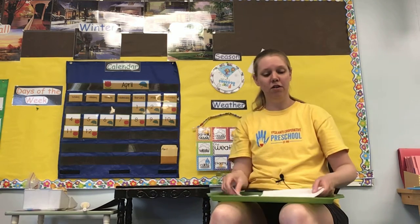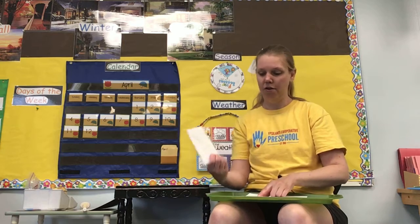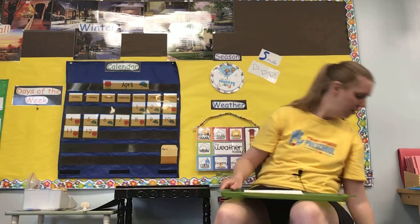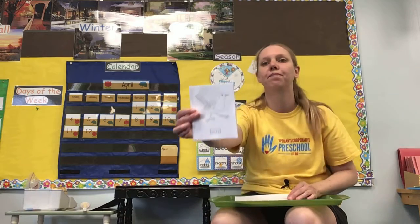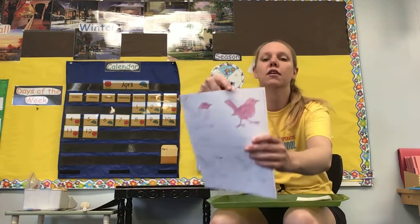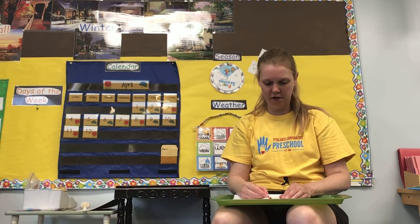All right, so this is going to show you how to color all the parts of your bird. All right, so the first page just says bird. So you're going to trace your word first. So trace those letters down there with a pencil, crayon, marker, whatever you want to trace it with. And then, so this is the whole bird. So I'm going to use my crayon and I'm going to see, look at this. It's colored, the whole thing is colored in because that's the whole bird. All right, so I'm going to color in my whole bird.